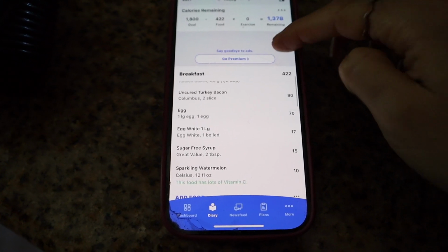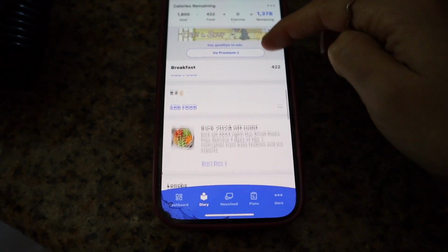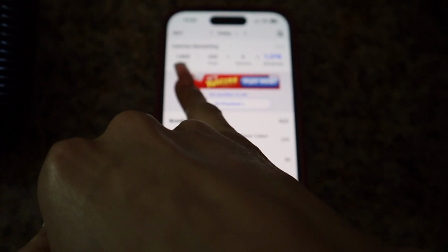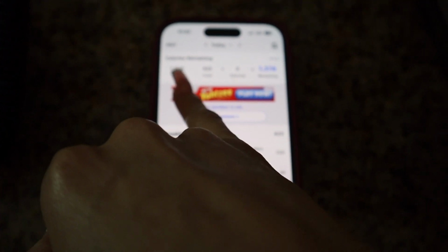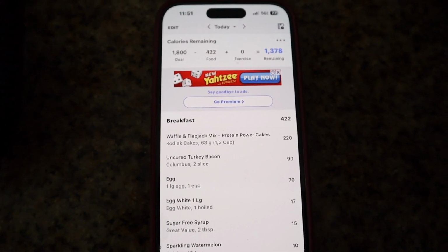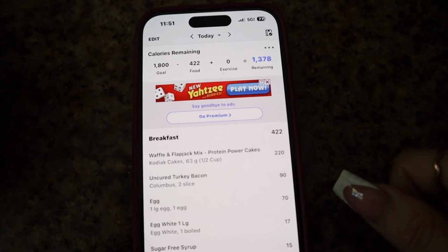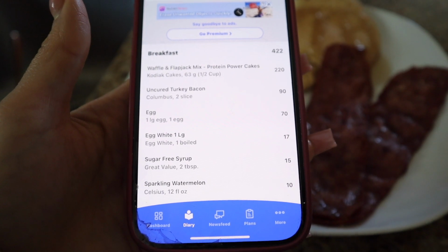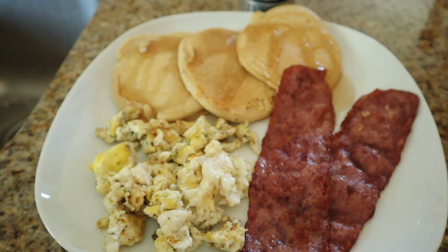Later on when I have my next meal, I'm going to show you guys how I add it. I don't know why I have breakfast number 2, but we can change that. And obviously this is not my goal every day, and you shouldn't copy this because we all have different goals, different body types, different heights. So don't copy that. You have to figure out your own calories. So this is what 422 calories looks like.